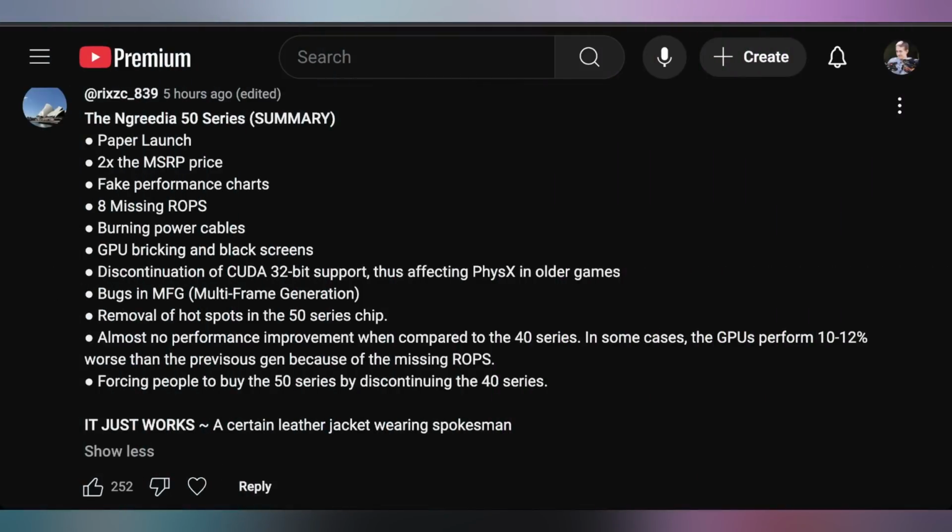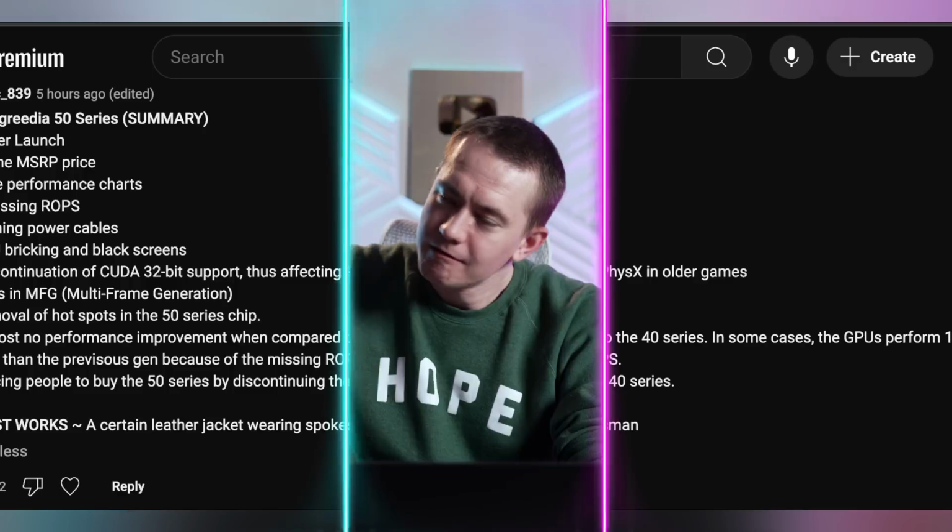And then Rick's summarizing the Nvidia 50 series for us, saying: paper launch, 2 times the MSRP, fake performance charts, 8 missing ROPs, burning power cables, GPU bricking, discontinuation of CUDA 32-bit support, thus affecting physics in older games, bugs in multi-frame gen, removal of hotspots in the 50 series chips, almost no performance improvement when compared to the 40 series. In some cases, GPUs perform 10 to 12% worse than the previous gen because of the missing ROPs. Or to be able to buy the 40 series, by discontinuing the 40 series. It just works, says a certain leather jacket wearing spokesman. I have a couple disagreements with certain things, but on the whole, I forgot already about the hotspot removal. What was that about, Nvidia? Put hotspot sensors on your graphics cards, goodness.